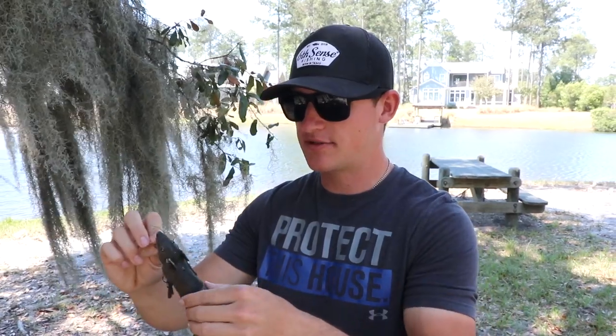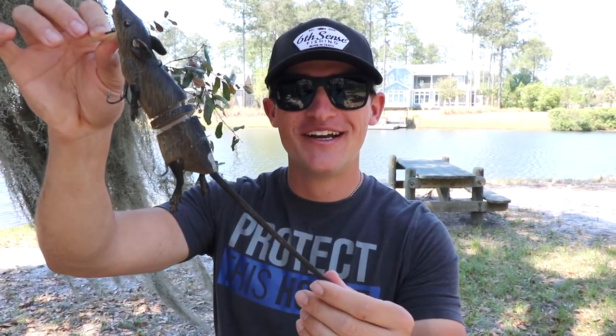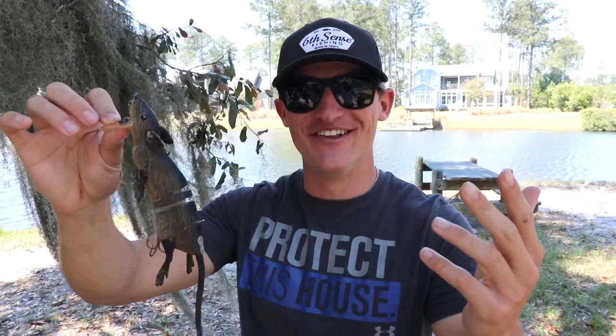So I asked Fletcher as well if he has replaceable tails. He has some in the boat, so if something goes wrong. But look at the detail on this rat. We were just talking about it. It just looks so real. If I saw it on the floor and I was just a little bit sleepy, dude, I would think it's a real rat. It literally looks like one, doesn't it?